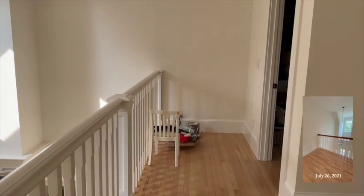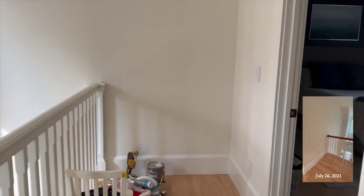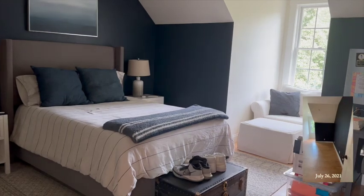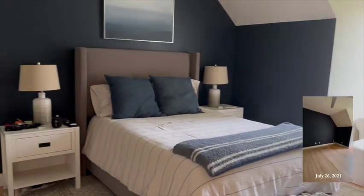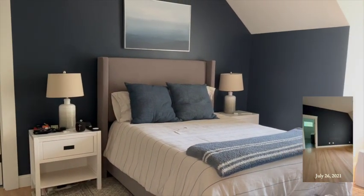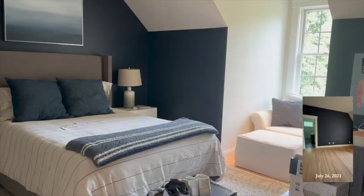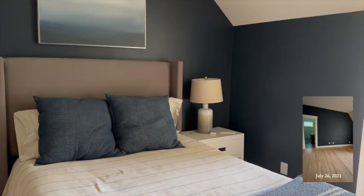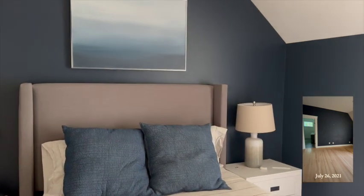You can see my supplies from when I was working on Logan's closet. So this is Logan's room. And he still has some of his closet storage pieces out. But overall a really nice teen boy room. Comfy bed. That's artwork that I painted. I gave everything a fresh coat of paint.